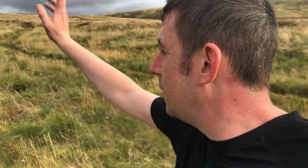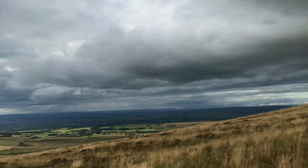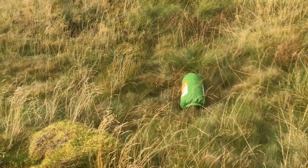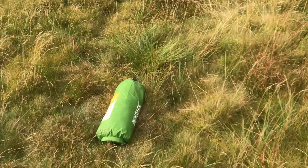I think I'm about 400 odd metres up now, so I've got another 200 and something to go in the morning with my dad, following the path up there. But look at this, I'm going to get a beautiful sunset as it comes down this way. Going to get the tent set up anyhow, and then probably get some food on, I'm quite hungry.